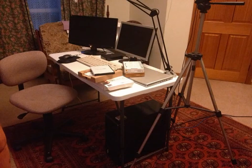And over here is camera two. It looks better focused, that one. Maybe it's because it's further out. I don't know. Anyway, so that's the operating system.